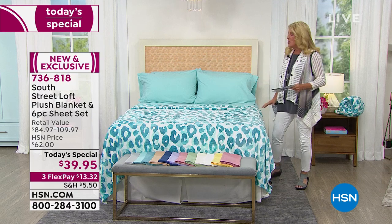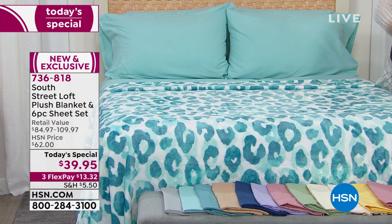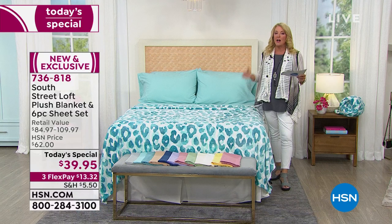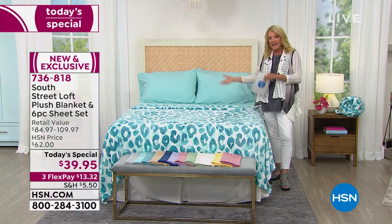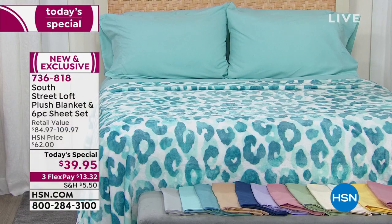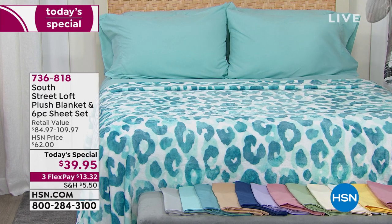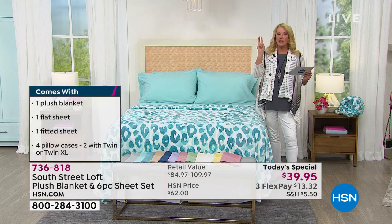So what are you getting? This is crazy. You're getting the plush blanket. And when we say plush blanket, we're talking about, gang, it covers the whole bed. It's not a little dinky throw that covers your feet. This is a full-size blanket that obviously is going to fit whatever size you're getting in the bedding. You're getting your flat sheet, your fitted sheet, and not just 2 pillowcases. You're getting 4 pillowcases with the full, queen, king, and Cal king. With the twin XL, you're getting 2 pillowcases.